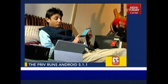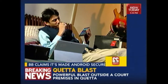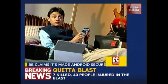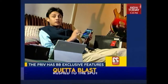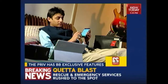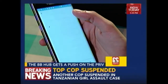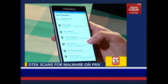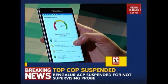Also, this is running Android, which is obviously a great thing. And it's running seemingly a stock build of Android, but under the skin, BlackBerry has literally rewritten the kernel, which basically means they've made it as secure as a BlackBerry 10 smartphone. At the same time, they've added some premium BlackBerry experiences like the BlackBerry Hub, which has always been a staple of BlackBerry smartphones. Also, an app called Detect, which detects apps for some nefarious activities. So this is going to be a really secure smartphone.